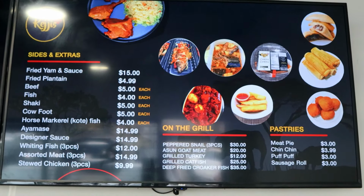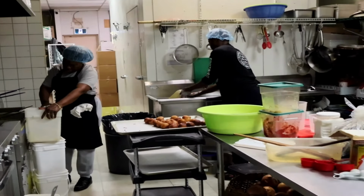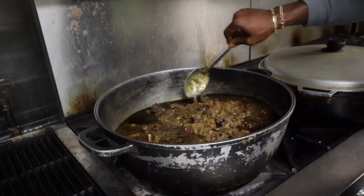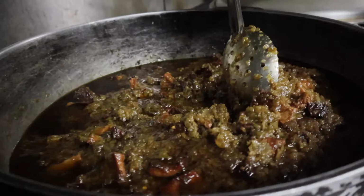We're inside of Kejji's. The food that they have on this menu is mainly Nigerian food, but a mix of West Africa. So we're going to be going in the back of the kitchen and find out a little bit more about the history and everything that they have to offer inside of Kejji's. Right now we're lucky, a couple of things are going down. This is green bell peppers, green hot peppers, a lot of onions, and then mixed assorted meat.